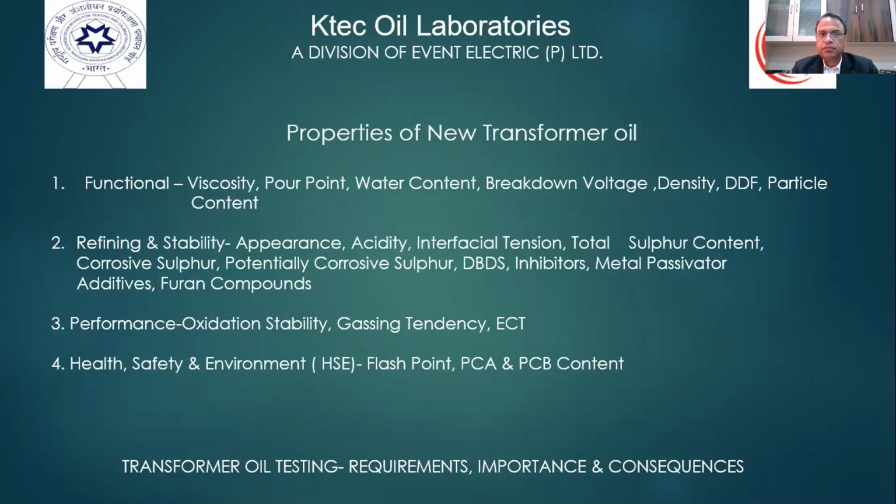Okay. So, properties of new transformer oil. Whenever we are selecting transformer oil, the oil which we use in the transformer should have 4 basic properties, divided into 4 categories. One is functional properties. The second is refining and stability properties. The third is performance, and the fourth is health, safety, and environment. It should not harm our environment.